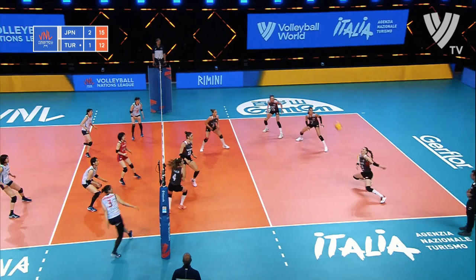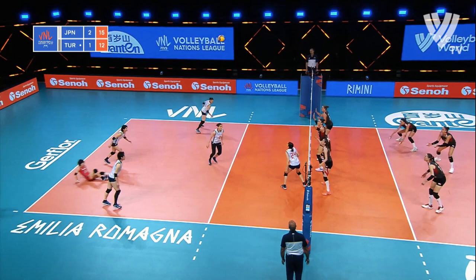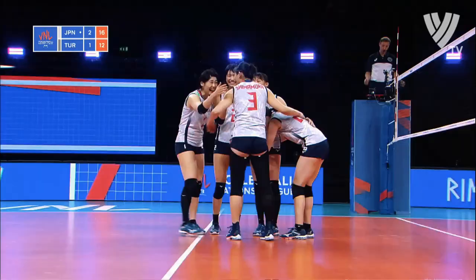Baladin can't have a full swing. Chance here for Japan. Oh, it's still alive. Brilliant. Japan have to come again. And it is put away by Shimamura. We're going to go into the technical timeout, but we can enjoy a mega rally.